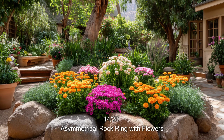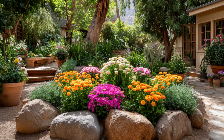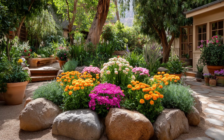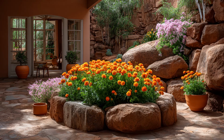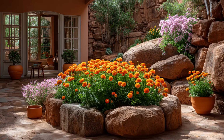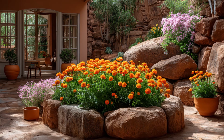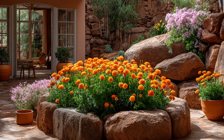An asymmetrical ring of stones embraces a central mound of blooming ranunculus and marigolds. The composition feels full and playful, captured from a low sweeping angle. The stone's warm tones provide contrast, while flowers dance in bright color. Light and form create a layered, deeply satisfying visual experience.